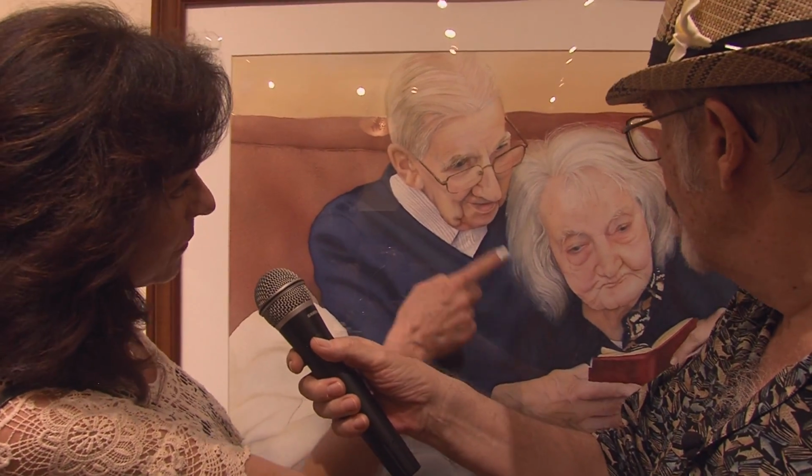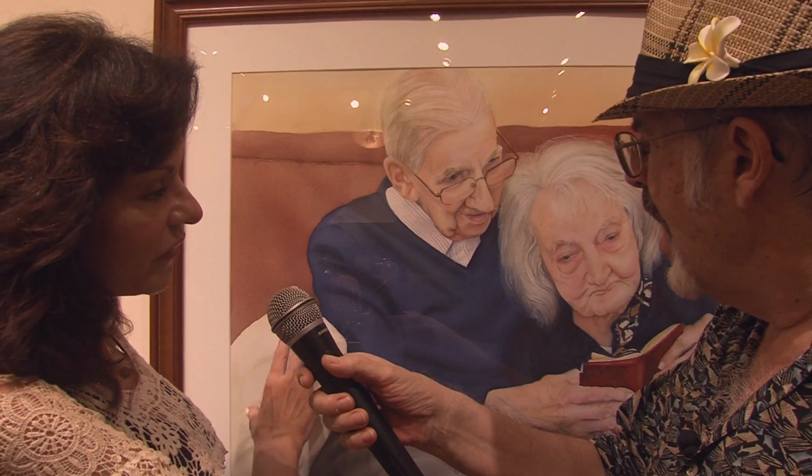And this is watercolor? It is watercolor. Oh my gosh, wow. The white in her hair, that's the paper. The white in the paper. The hair is the paper, and same with him. We don't have any white in watercolors, so I had to do a lot of negative painting around the white to keep it. Wow, that is interesting.